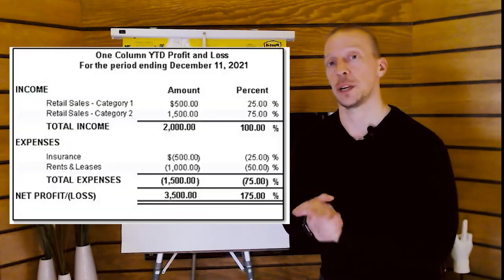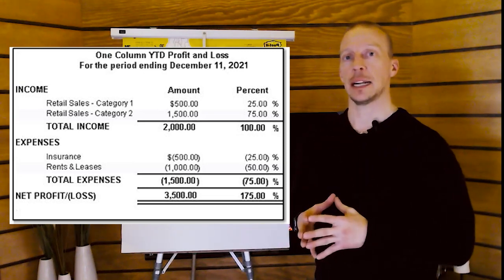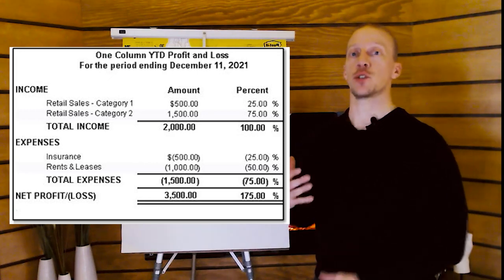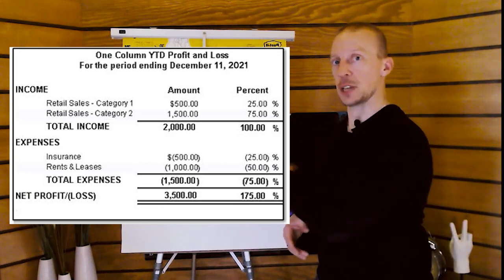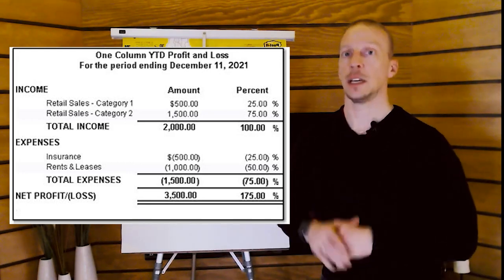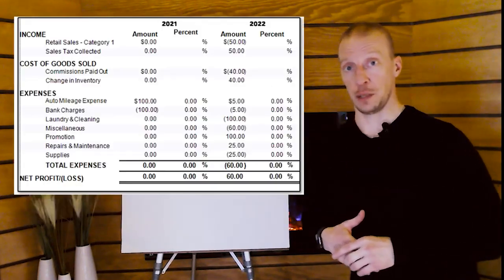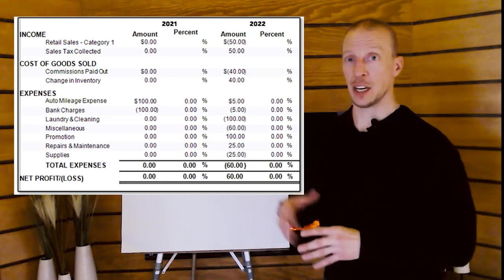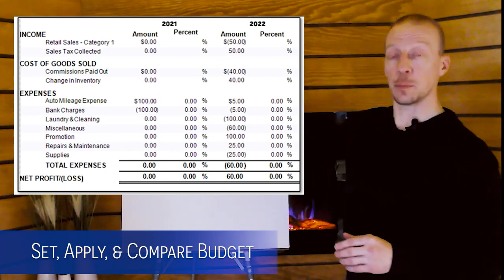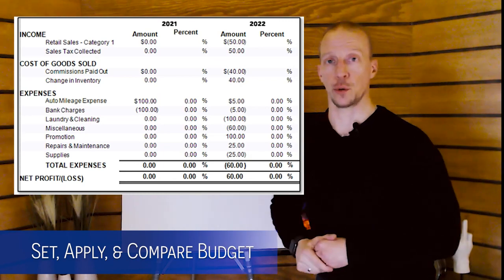What you want to do is first you want to get a P&L of the last year, and you want to make sure that that P&L has the percentage of income on the side, because you want to be able to measure the percentage of income for each of these items as it goes around, including all the way down to net profit. The next thing that you want to do is you want to determine what your gross revenue goal is going to be for the current year or the upcoming year. You replace that number into the budget, and then you apply all of the percentages from last year to this new number, and you extrapolate what the totals are going to be.